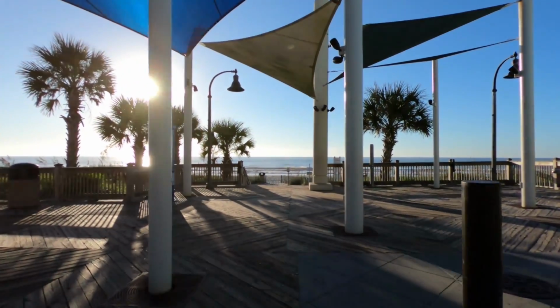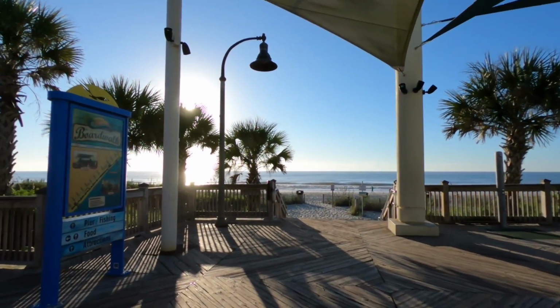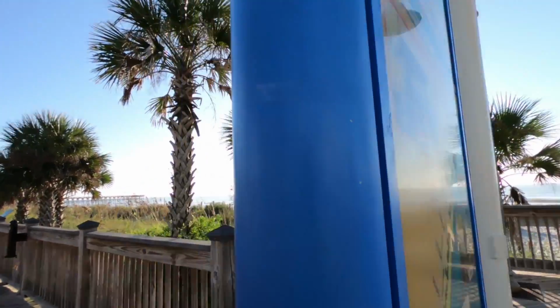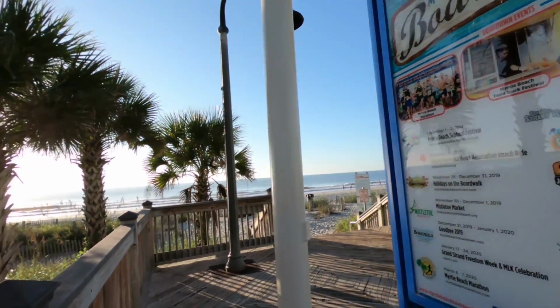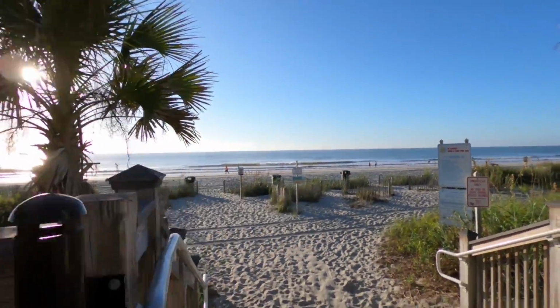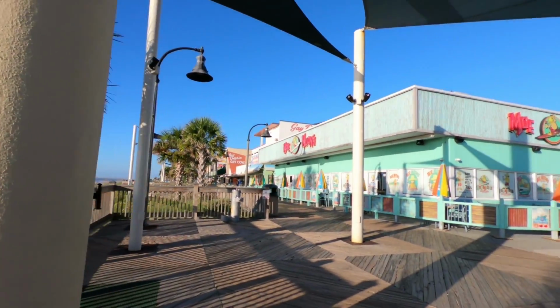Along the Boardwalk there are a ton of public beach accesses just like this one. Here's a little bit of a map of the Boardwalk area, and they usually have special events, but this all was different this year, of course. But you've got all these public beach accesses to this wonderful, beautiful beach, and of course all the fun and entertainment of the Boardwalk.